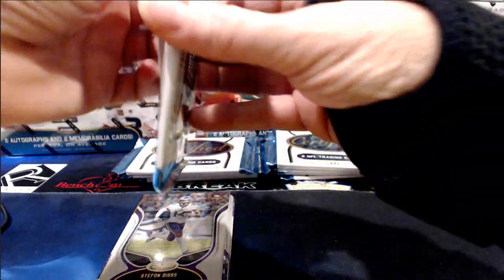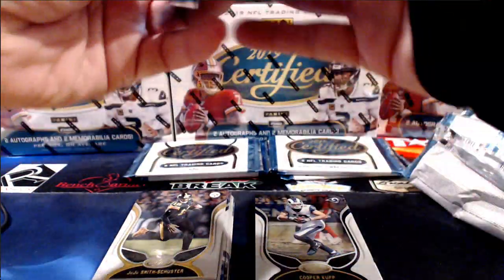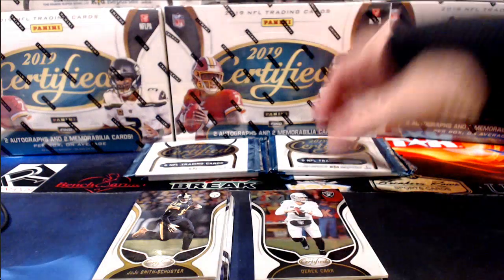All right, David, you need an Easton Stick autograph and an LT autograph. All right, that is very specific. So the mojo is going to have to work very hard tonight, isn't it? All right, we'll do our best for sure. And we're going to do our best for Austin, too, to get the mojo flowing for his Kyler Murray.